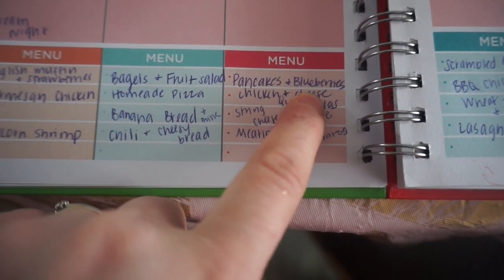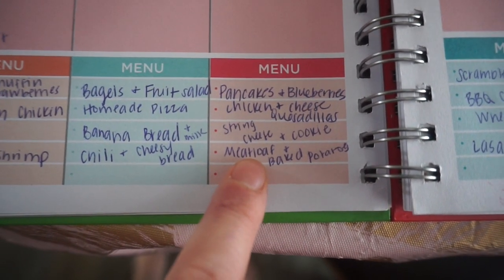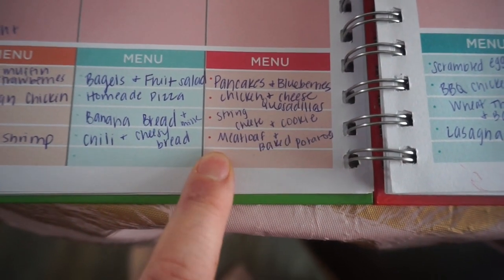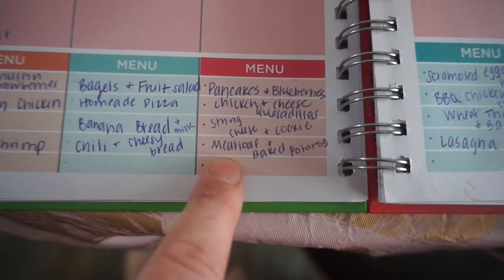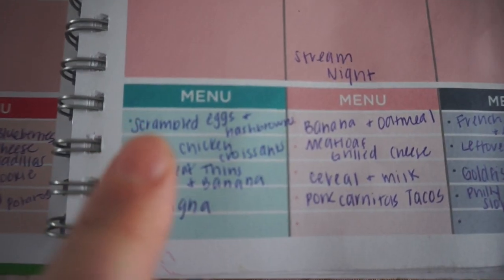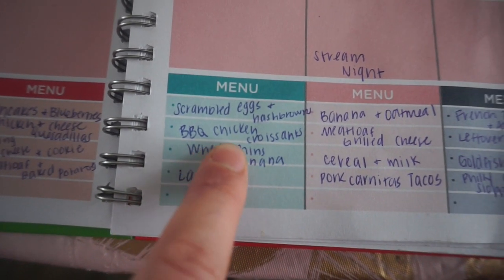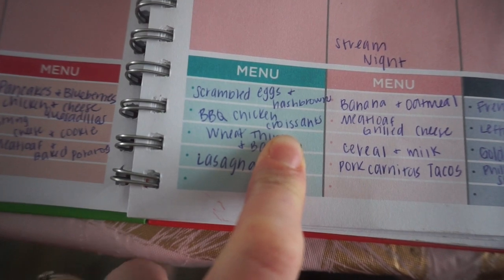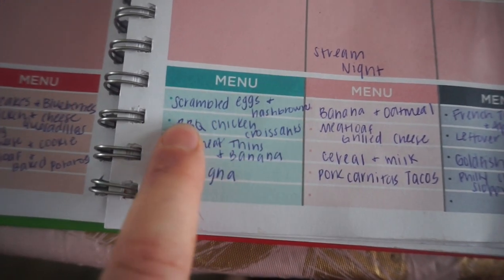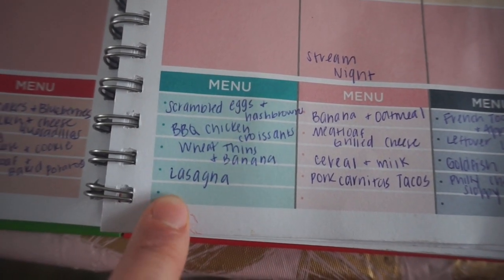Tuesday is pancakes and blueberries for breakfast, chicken and cheese quesadillas for lunch, string cheese and a cookie for snack because we have a daycare birthday that day. Tuesday dinner is meatloaf and baked potatoes. Wednesday is scrambled eggs and hash browns for breakfast, barbecue chicken croissants for lunch, wheat thins and a banana for snack, lasagna for dinner.